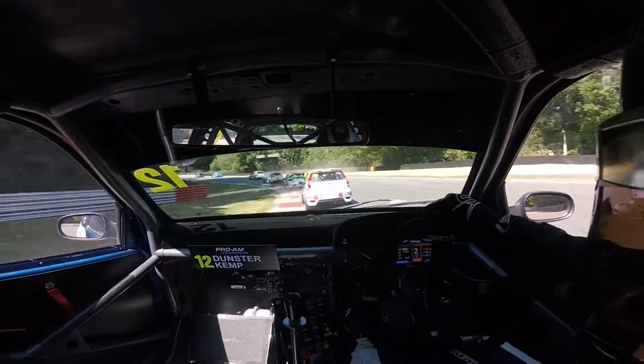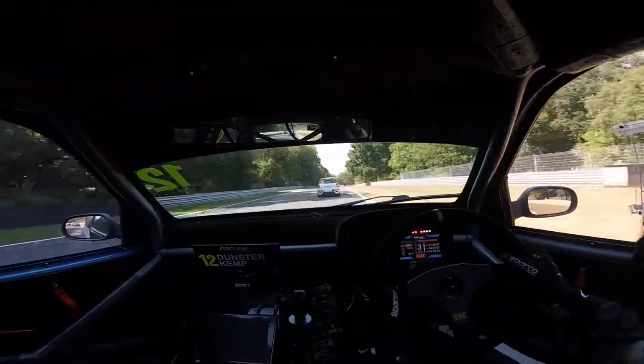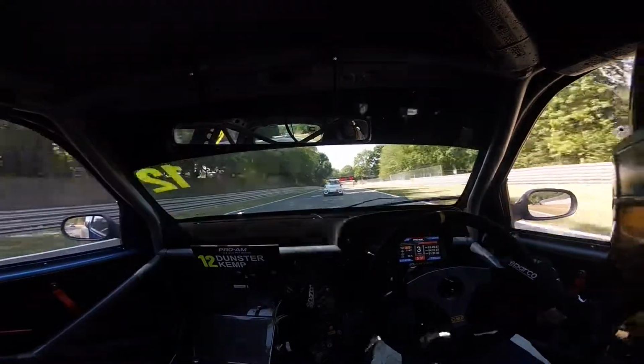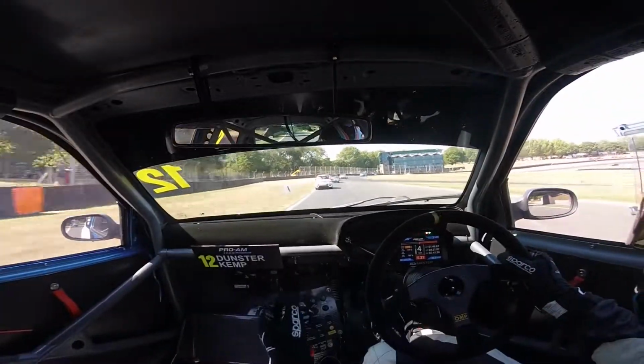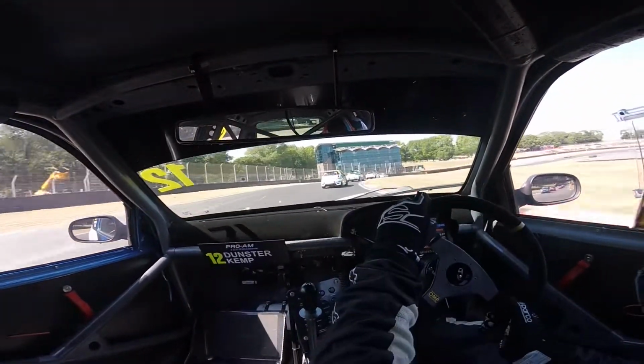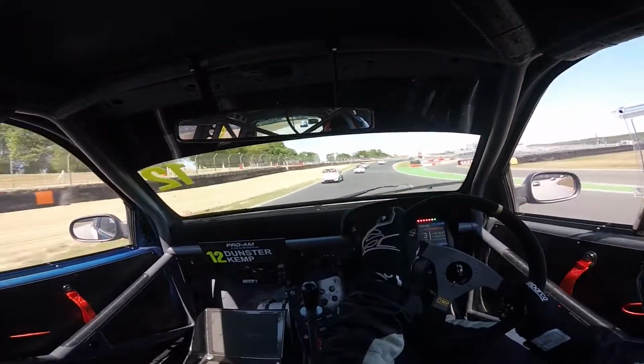So, seem to have found a little bit of a pocket now on the opening lap, and I don't think we've lost or gained positions, potentially lost one. But we're still right in there in the hunt for a podium at the moment, which, like I said at the start, wasn't really the target this weekend. Just want a nice incident-free race.